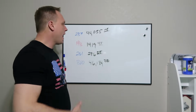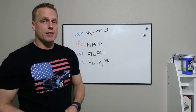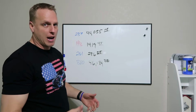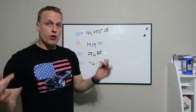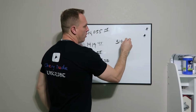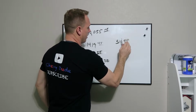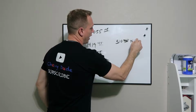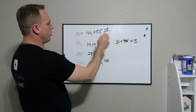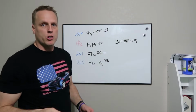So what happens is you find that truck at another dealership, and you give the dealership a deposit, and now dealership ABC calls dealership XYZ and says, hey, you have this truck available. Can I have it to sell to a customer? They say, sure, not a problem. I'll sell it to you for $310 greater than holdback, okay? So basically, what that dealership is saying is, I'm going to sell it to you for $44,055 plus $236.58, and that's what you can sell it for.